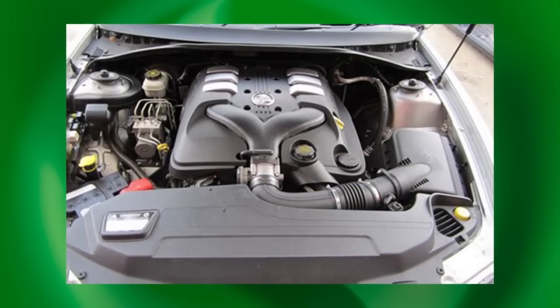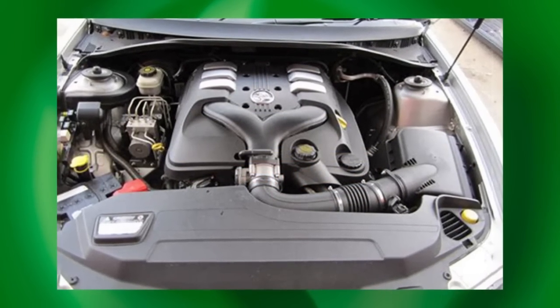And that's right. And of course, we saw the new Alloytec V6, but that didn't really set the world on fire, did it? That engine. No, I went to the launch. That was the launch of the VZ Commodore, but the big news was the engine.